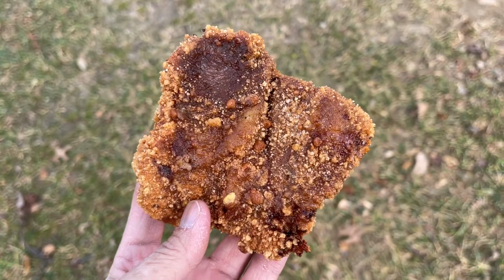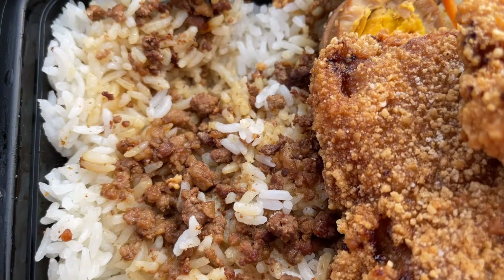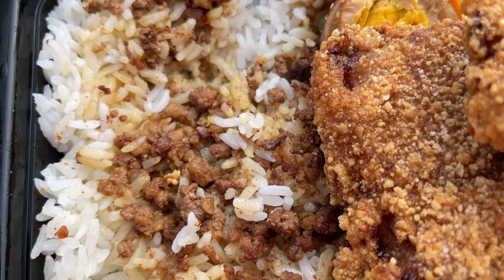So the pork is still moist and very crispy. Wow, they do a good job. The fried pork chop comes with rice, and there's always ground pork mixed into the rice.